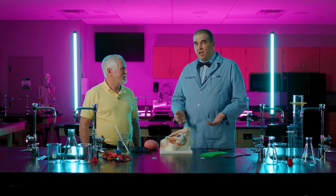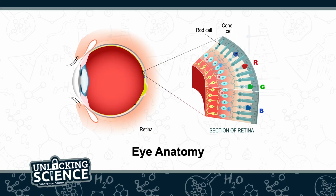You know how I always remembered that? The alliteration. Yeah. Because cones help you see color. So we've got 3 different cones back there, red, green, and blue. So if we have 3 different cones, that means we have trichromatic vision, and we can detect all of those.